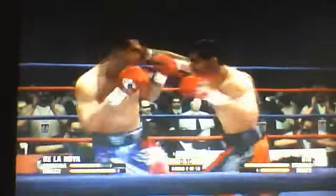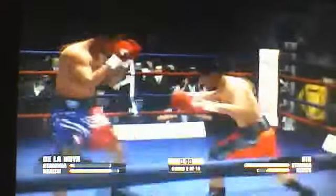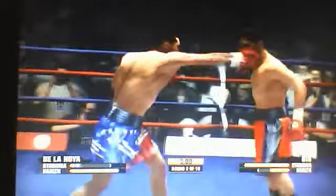De La Hoya's throwing punches out there that may cost him dearly because these are perfect and primed to be countered. Yeah, they are. They're a little too fat. And when they're a little bit too fat, guess what? The butcher's going to come over and he's going to cut that fat off. Oh, well, his opponent's going to throw in between them. And that's the end of round two.